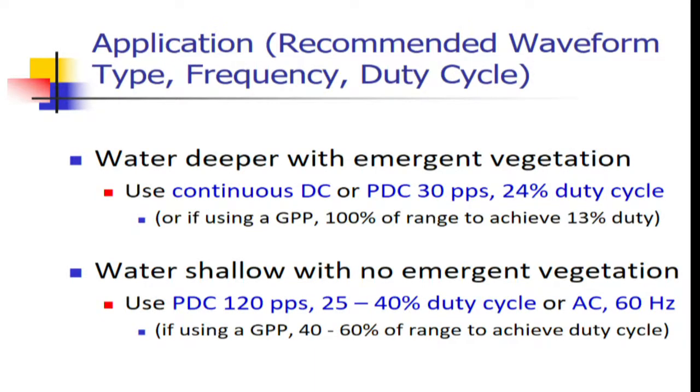Okay, so here's the application, a recommended waveform type and frequency. If the water's deeper with emergent vegetation, use a continuous DC if you can, or 30 pulse per second pulse direct current, 24% duty cycle. If you're using a GPP, then you want to put it at 100% of range, 30 pulses per second, and that'll get you that 13% duty that we use. You're maxing the machine out.